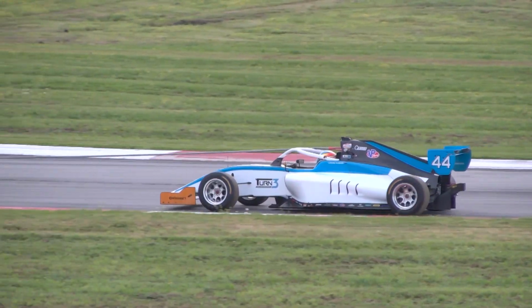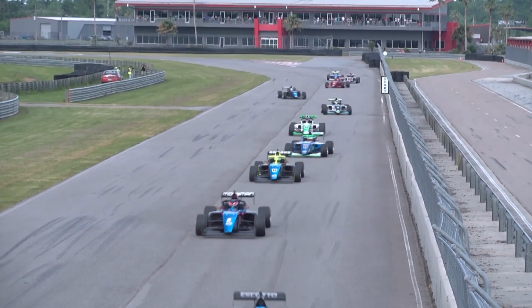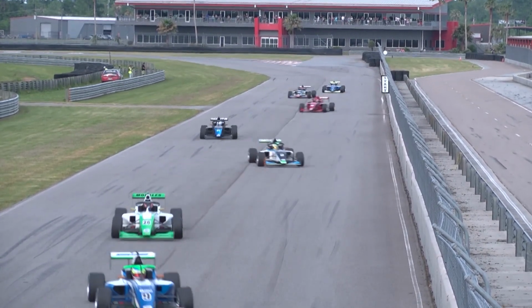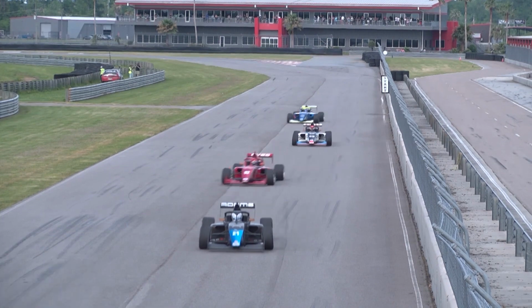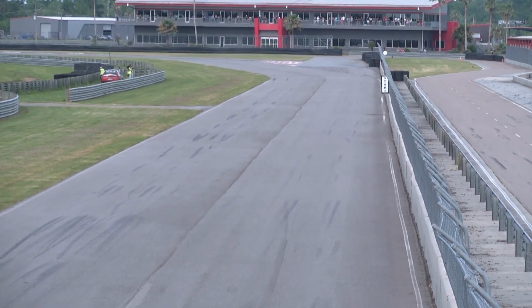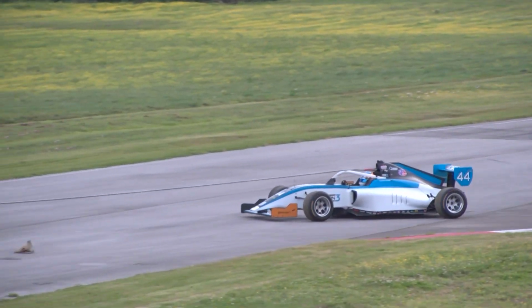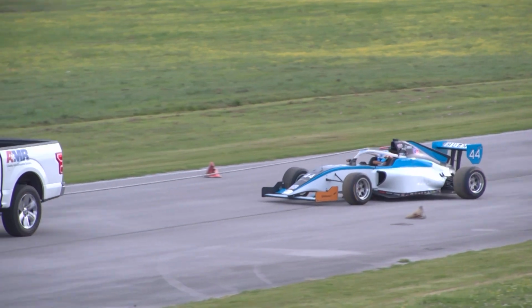I don't know if they'll bring him all the way back to pit lane or if they'll just take him into a safe part of the track. Tow rope for the 44. They may just take him somewhere safer off the racetrack and not all the way back to pit lane. So that would be it for Lockie Hughes. He's going to fall down the order.